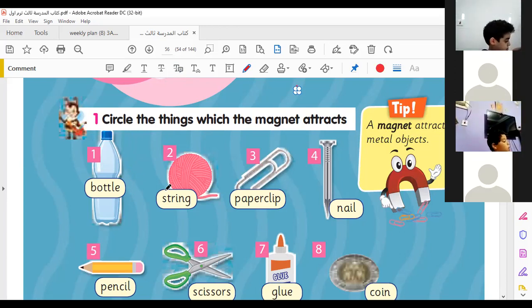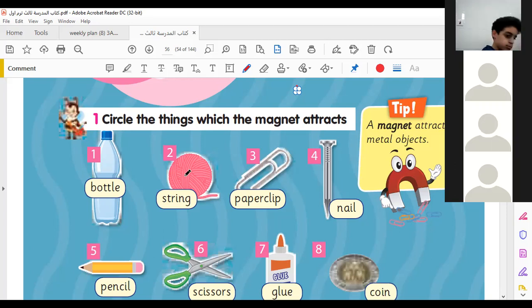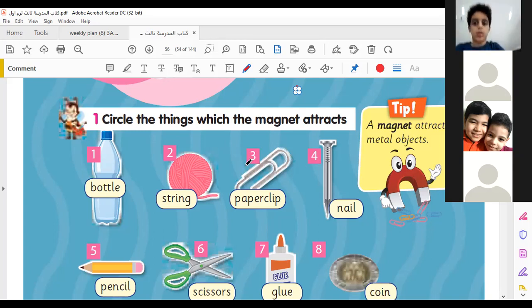Adham Tamer, can the magnet attract a string? Students, do you know what is a string? Thank you, Adham. Correct answer. Marwan Amr, can the magnet attract paper clip? Yes. So, we circle paper clip. Thank you, Marwan Amr.